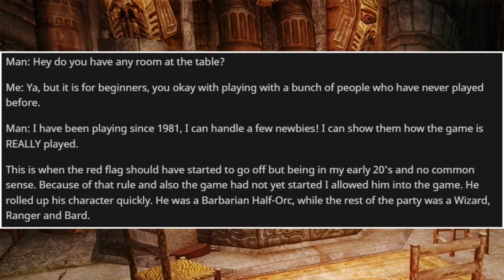"Hey, do you have any room at your table?" "Yeah, but it's for beginners. You okay with playing with a bunch of people who have never played before?" "Yeah, I've been playing since 1981. I can handle a few newbies. I can show them how the game is really played."